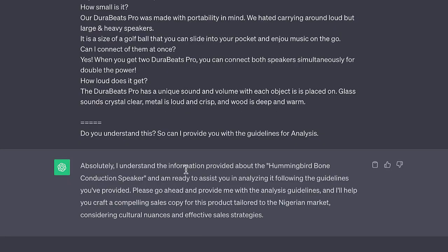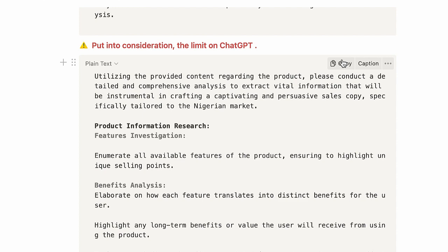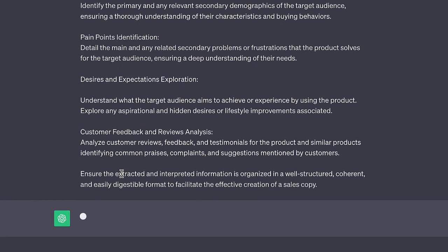Share, okay, absolutely, I understand the information provided about the product, and I'm ready to assist you in analyzing it following the guidance you have provided. Please go ahead. So then you now come here, where is this document? So you now come to the next one here, copy and paste. Copy and paste. So it will analyze.